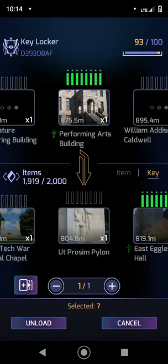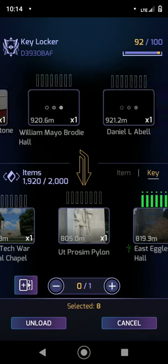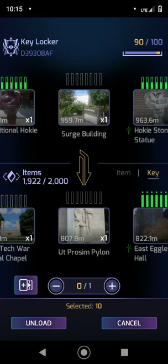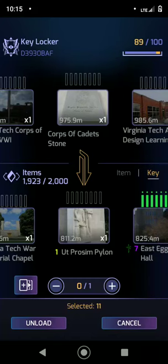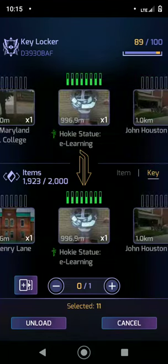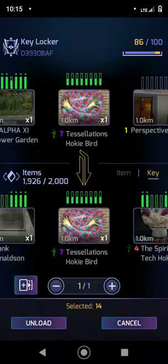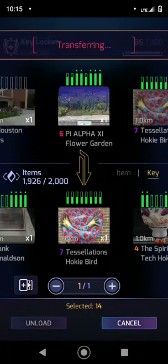Grabbing some of the full portals that I have linked. I may be able to link them again. I got a good decent amount. They're not too far away. Okay. And there you go. Yeah. That should be good. 1 kilometer away will be good enough.